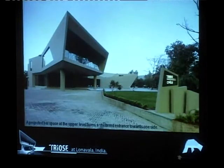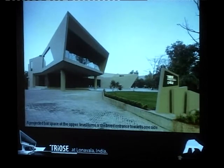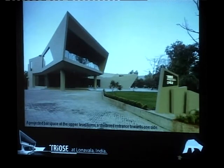This is how, now in sequence, you will see these photographs as you actually perceive the building when you go there. This is the entrance, where there's a restaurant at the upper level which shields the porch, because the entire building, as I said earlier, faces the south and southwest, and the monsoon is very, very heavy in Lonavala. So there's a huge amount of shielding done to each space which is within.